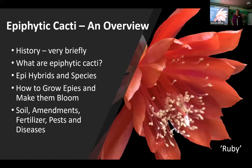I'm a cultural resource person, so I could go crazy and give you 2 hours on it. Epiphytic cacti, what are they? A little bit about the hybrids and the bird species. I have both of them in my collection now and previously, although I had to have friends in San Diego send me a bunch of things that I couldn't quite get into the truck. How to grow them and make them bloom, and that was the question I had. How do we get them to bloom?